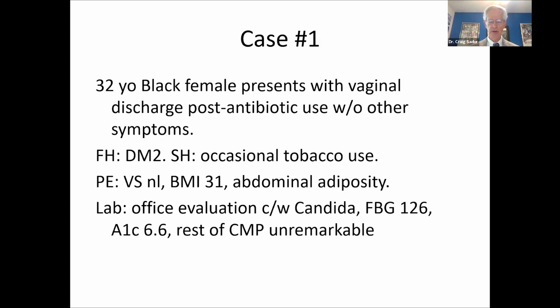She is obese with a BMI of 31, and the distribution of her fat tissue is abdominal adiposity, which has been associated with increased atherosclerosis. So there's concerns right away. In addition, with the lab, you do your office evaluation, and it turns out she does have vaginal candidiasis. She's got a fasting blood glucose of 126, and her A1C is 6.6. The rest of her comprehensive metabolic panel is unremarkable.